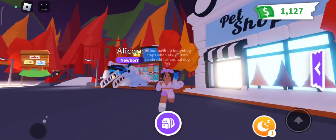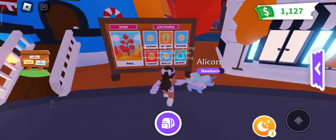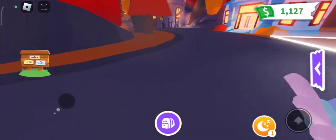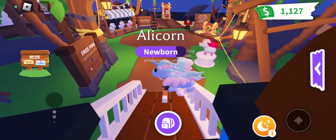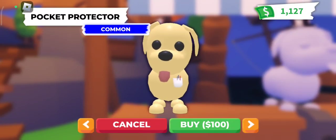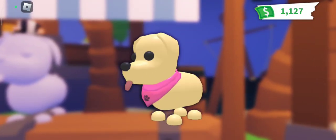By the way, we have a new UGC pet in the pet shop. Yep. Wait, not that pet shop, the accessory shop. My bad. So, let's see the new pet. Which I can't afford. Unfortunately, I can't afford the new pet. Let me check if they have new pet wares. Okay. Not anything new for me. I already have this thing.